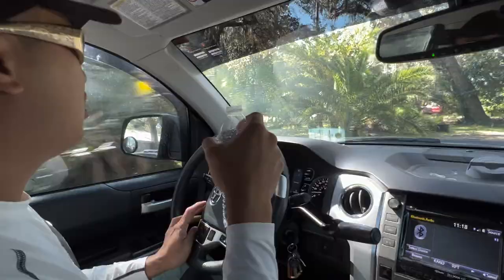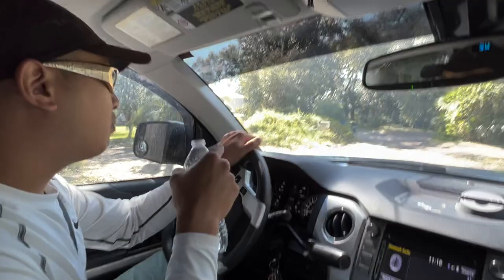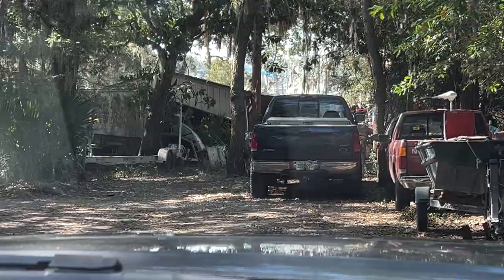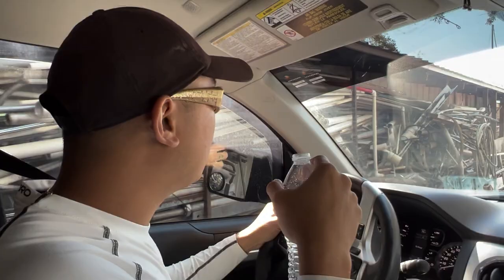Very interesting drive to get into the boat dock. Because we're really going through what looks like backwoods marsh area. This is where he keeps his boat. Oh my God, look, muddy.